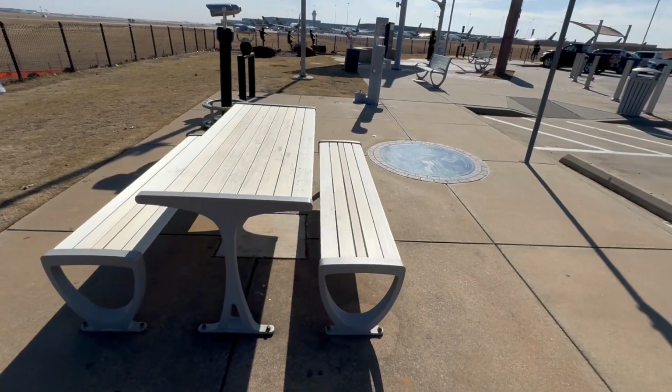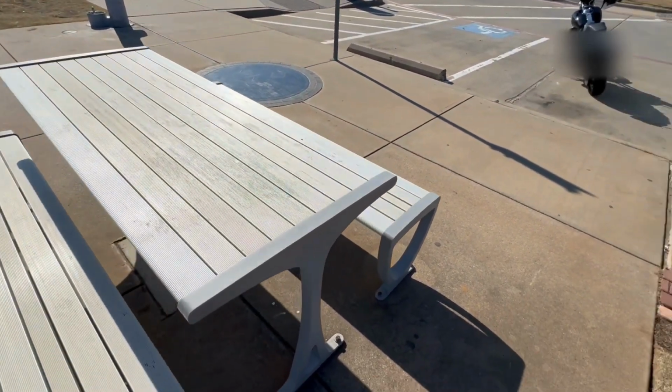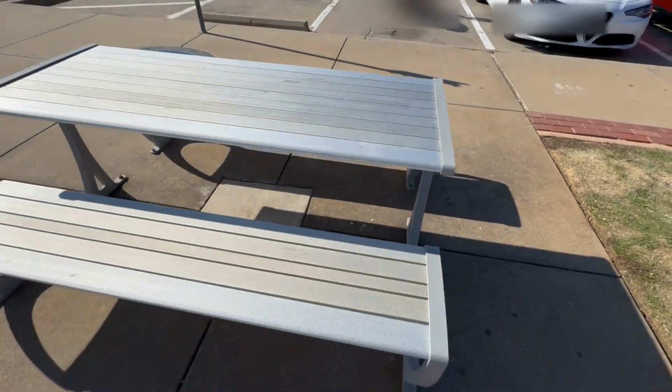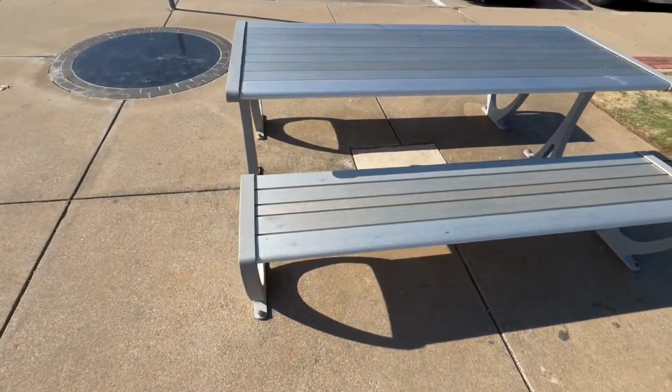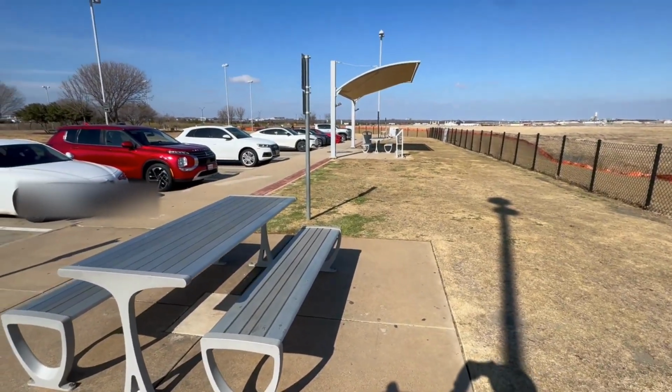As you can see, there are picnic tables where people can come sit down to watch the planes take off, and I have seen a number of people bring food, snacks, or just their lunches and sit down to eat and watch the planes. It is just a really peaceful place.